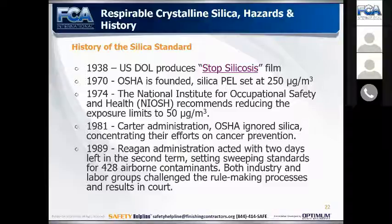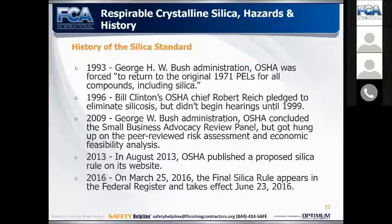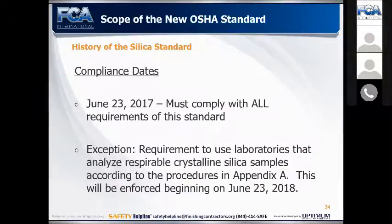They were either trying to push a new standard, or maybe they were trying to stop the new silica standard. But what eventually happened is finally in 2016, this final rule came, and it took effect June 23rd of last year. Now it's not enforceable right now, but June 23rd of last year is when this went into effect.